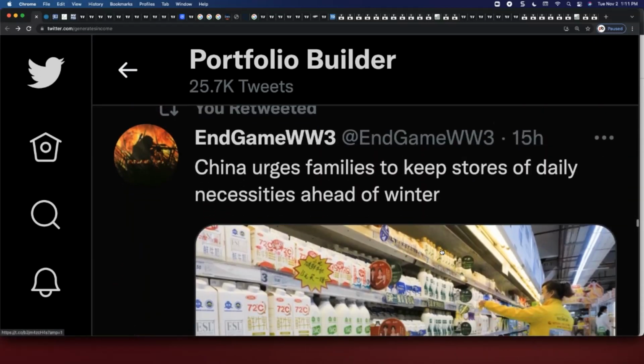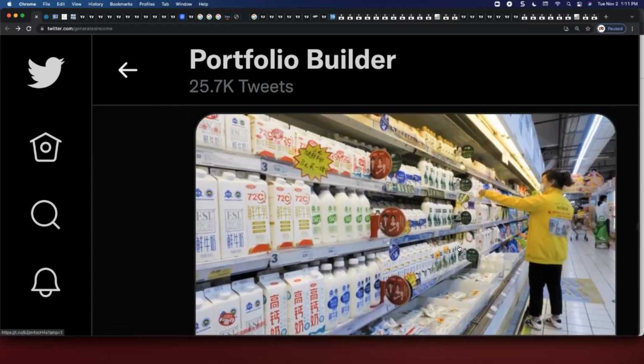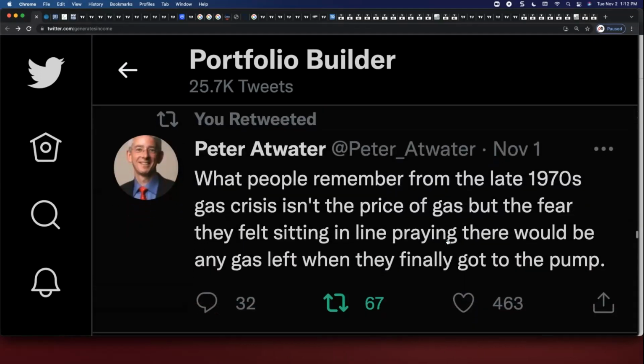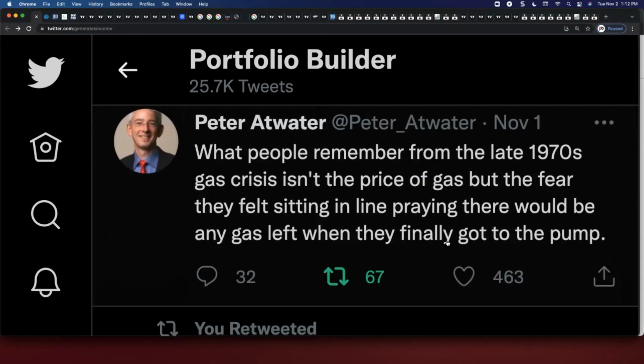China's urging families to store up food for the winter. They've been demanding all their companies get a hold of as much energy as possible. So we might have a pretty crazy energy shortage this winter. We'll see. Peter Atwater says, what people remember from the late 70s gas crisis isn't the price of gas, but the fear they felt sitting in line praying there would be any gas left when they finally got to the pump.